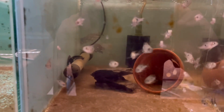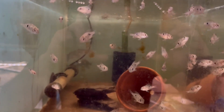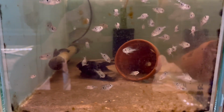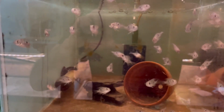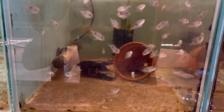The other grow-outs that I've got, the Thorichthys maculipinnis, formerly the yellow-belly. So yeah, there's quite a group of those growing on. I don't think they're going to be ready for the auction in November, but they will be for next year's, probably March, April. So yeah, they're doing quite well.